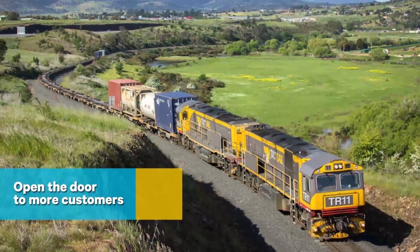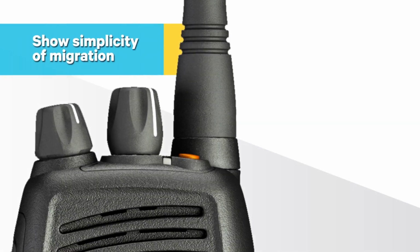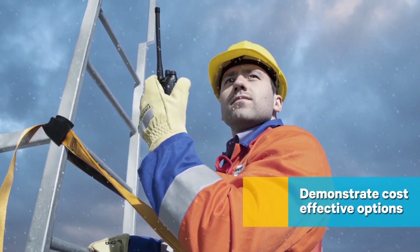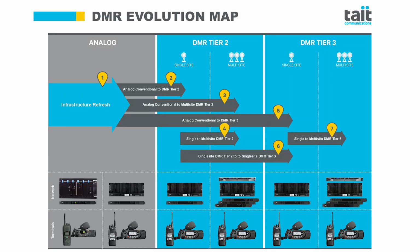We have three main objectives: open the door for conversation with a much wider customer base, show the simplicity with which customers can migrate, and demonstrate how it can be done cost-effectively. The DMR Evolution Map shows that customers can migrate in small, cost-effective steps as their budget and requirements allow while still enjoying the benefits of digital. We have laid out these migration options in 7 steps.